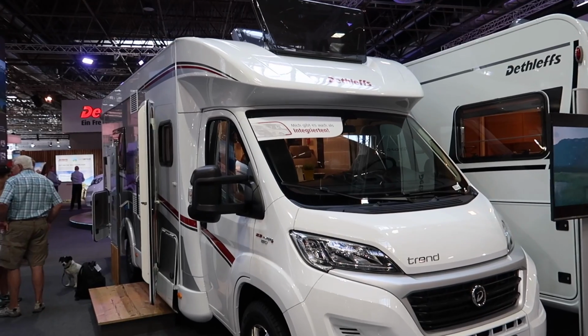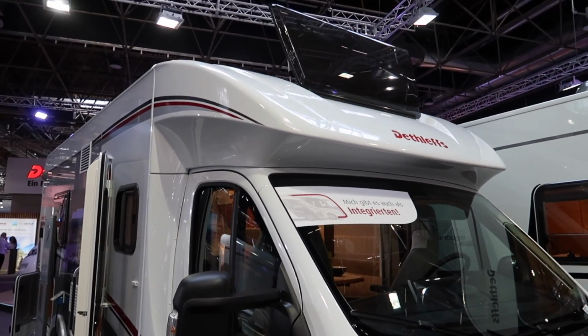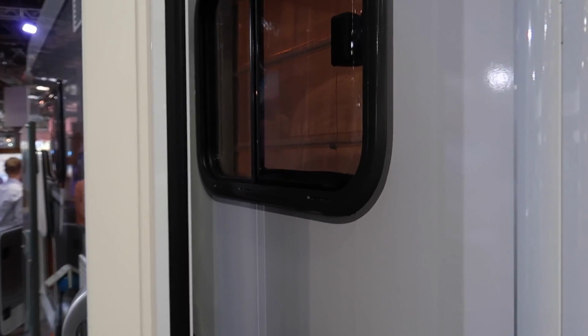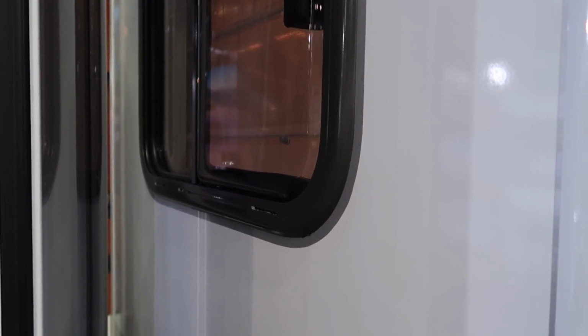And here we are from the front. Fiat Ducato chassis, nice little sunroof. Something you always want to see, a sliding window behind the door so you're not going to bash it.